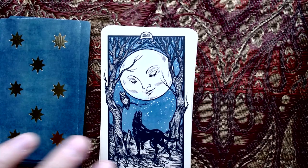Here we have the Seven of Cups. I like how he breaks down his meanings for each of the little symbols in here. But for the general part, the Seven of Cups is illusion, distraction, too many choices, not really sure which one to pick. I like to think of it as the ending of Indiana Jones and the Last Crusade, where all those cups are there and they have to pick the right one. Kind of like that. This is another one that he does a really good job.